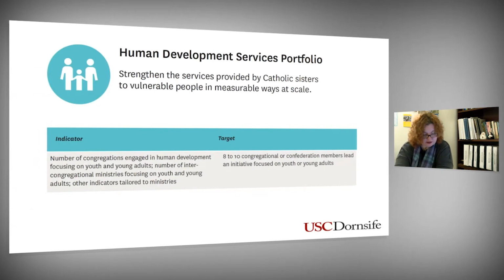The definition for this indicator is the total number of congregations engaged in human development focusing on youth and young adults as a part of a network, or the number of intercongregational ministries focusing on youth and young adults. For a human development service to be considered focused on youth and young adults, try to quantify how many of your beneficiaries are in the target age range for your own organization's learning and the future of reporting. This is important.